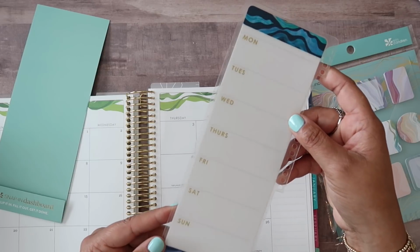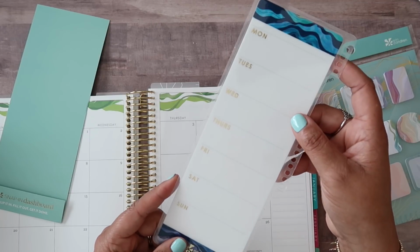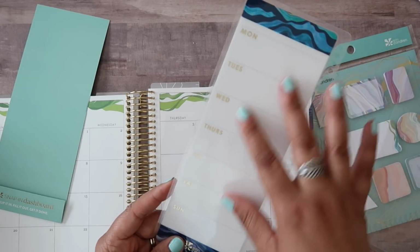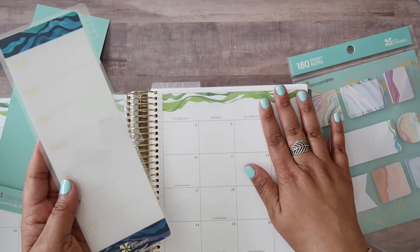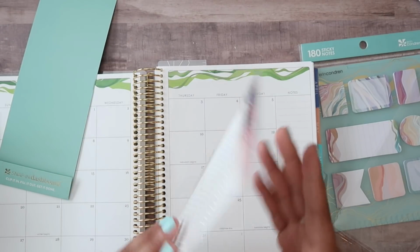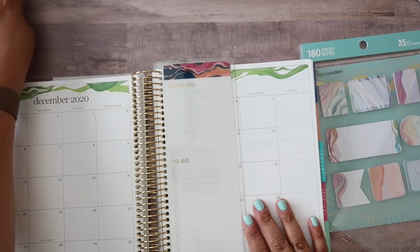This would be great to put your meal plans on. I highly suggest using a Sharpie permanent marker on here. I know that that sounds a little bit extreme, but you can always use some rubbing alcohol to get it right off. I have found that if you use dry erase markers on here, as you keep turning your pages, the dry erase marker will eventually rub on your paper and you won't be able to get that off. So that can be a little bit frustrating, but just to show you how it looks on your planner.